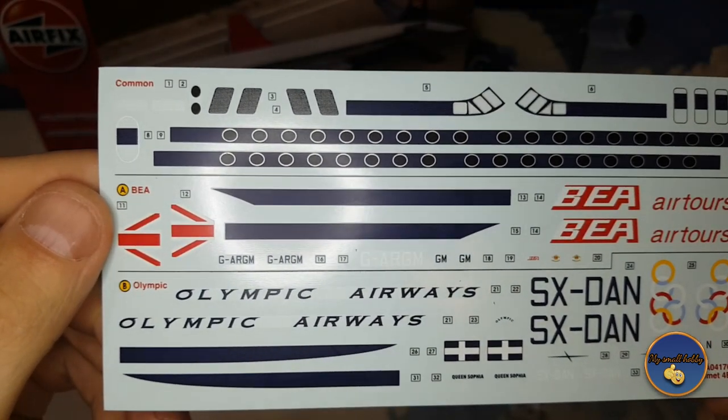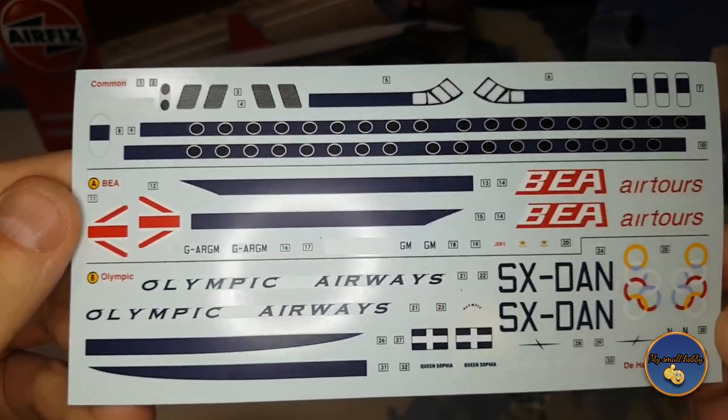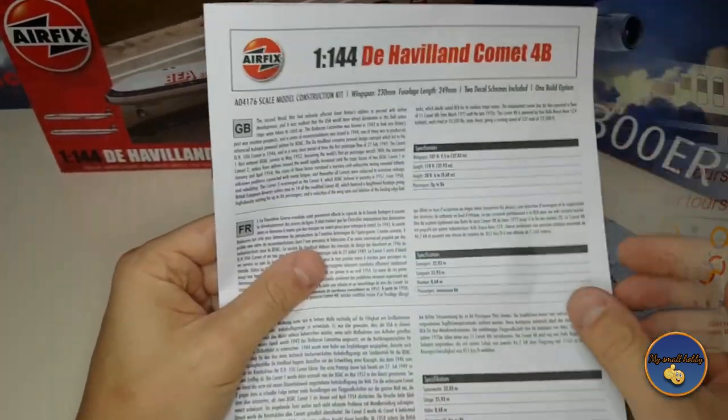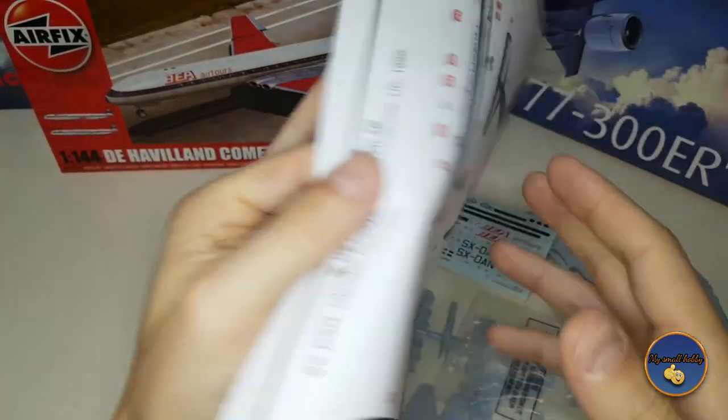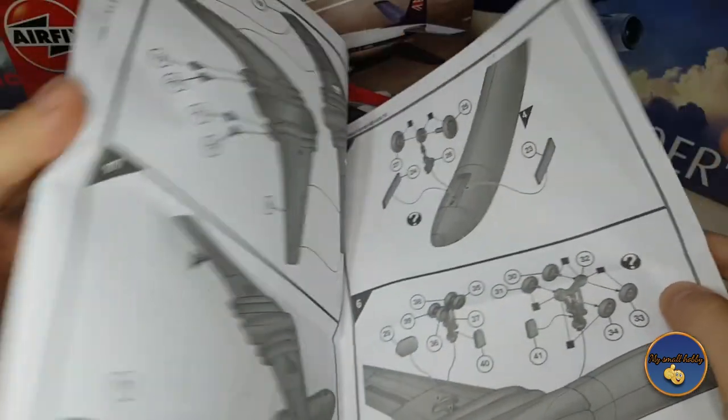It has nice, sharply printed decals. As you can see, it's much better than the whole airplane. So it's got that working for it. The instruction sheet is very small. On the back, you see the markings and the colors that you need to paint it in. And of course, it's pretty rudimentary.